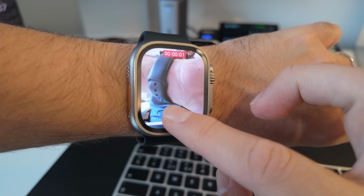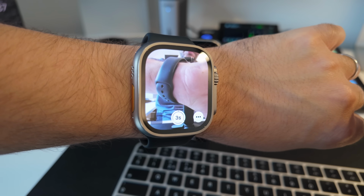This tip is genuinely useful if you want to capture selfies using the best possible camera that your iPhone has, or if you want to capture group photos really easily where everyone's actually looking at the camera.